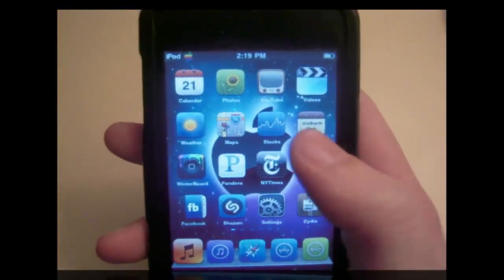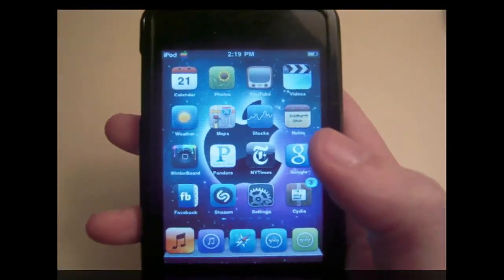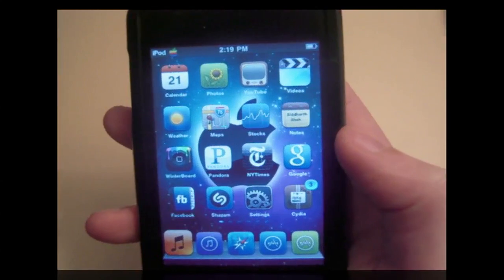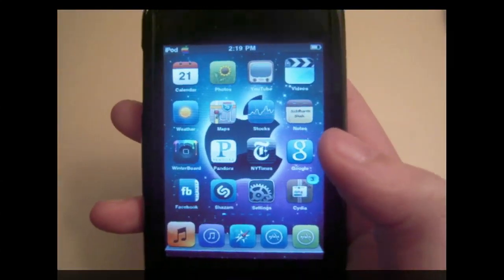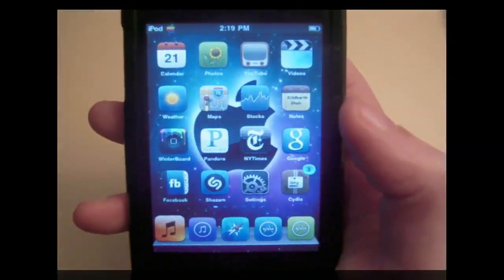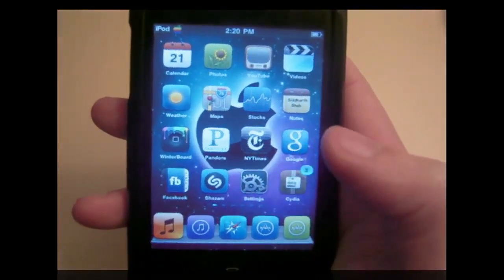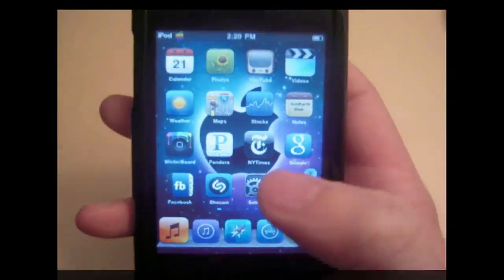Now, although I am jailbroken here, most of my apps are straight from the App Store. I don't really have too many things that are unusual, so pretty much anyone that has a normal iPhone or iPod Touch can get all the apps I'm going to show you guys. Just because I'm jailbroken doesn't mean you can't get them too. Really, the only reason I jailbroke was to get emulators and the cool background I have here, and the 5 icon dock. So here we go.